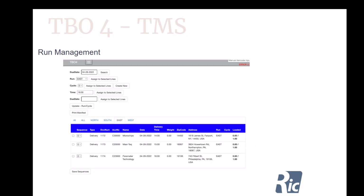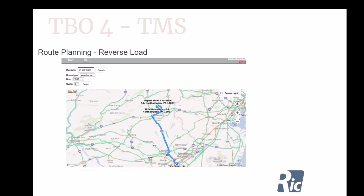Run management allows us to sort the picks into our own runs, such as north, east, south, or 1, 2, 3. And we allow ourselves here to sort these, so we can put a sequence as well. So you can reverse load when it comes to load truck, but you need a sequence to know which one should be the first drop off, second drop off, third drop off. And this leads into the next part, which is our route planning. You can use Google Maps or Bing Maps, which gives us the best route, and that will update the sequence.